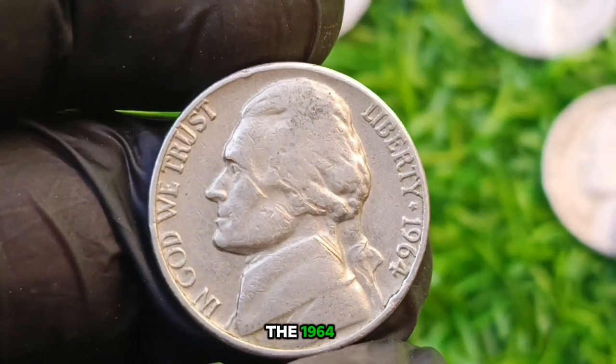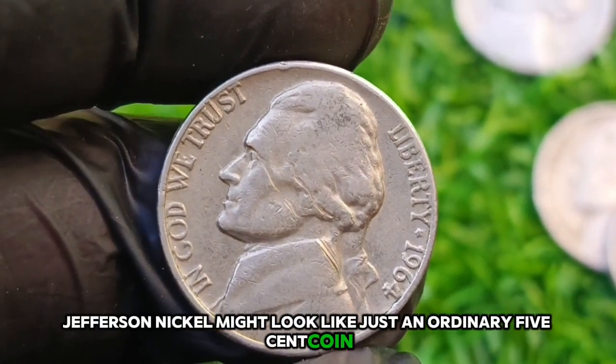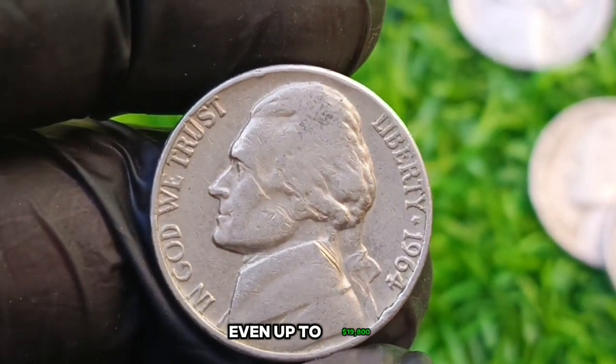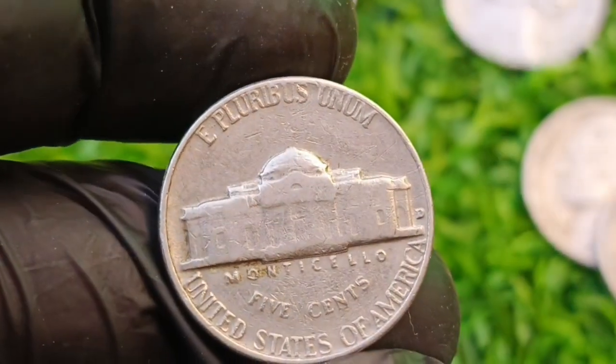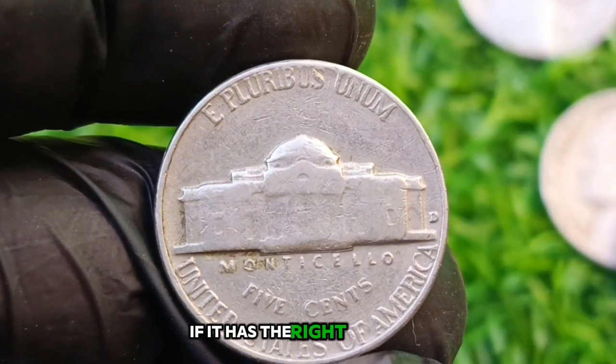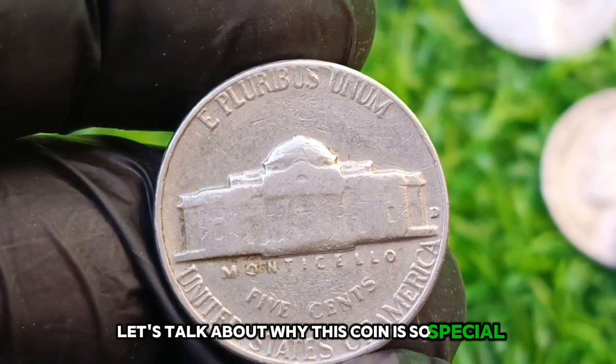The 1964 D Jefferson nickel might look like just an ordinary 5-cent coin, but some of these coins are actually worth a lot of money, even up to $19,800. That's right, a small nickel could be worth thousands of dollars if it has the right features. Let's talk about why this coin is so special.